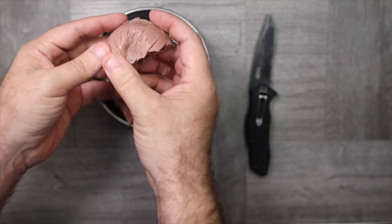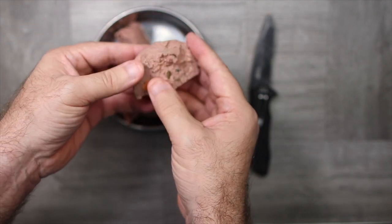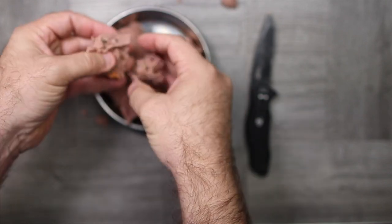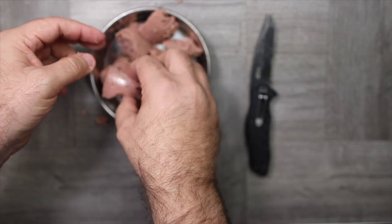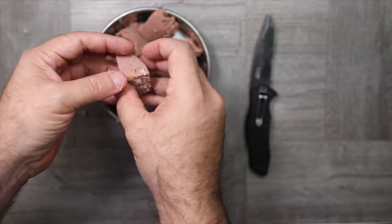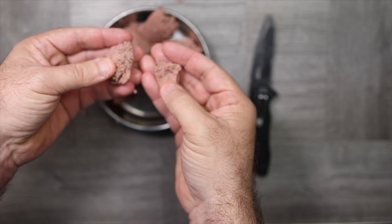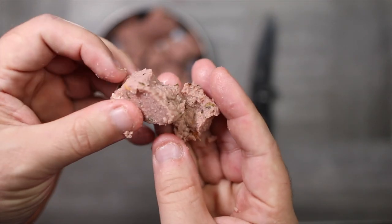Yeah, not bad. And you can see the peas are in it right there, the carrots. It's actually not smelly. You would assume this would be pretty smelly, but it's not, which is actually pretty neat. Literally, I would definitely compare the texture to a salami. All right, so that's what we're looking at here.